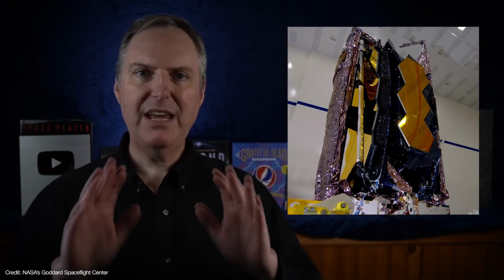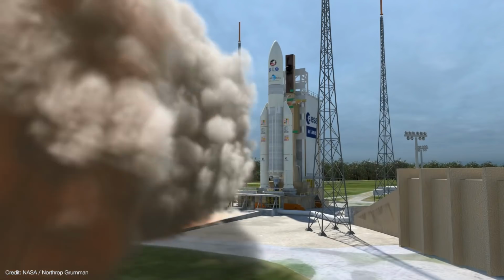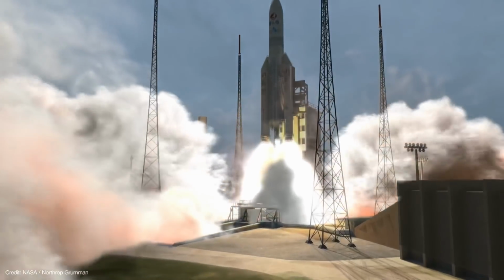But let's just take a moment to mark this milestone. Webb is completely built, and it's passed all of its deployment tests. It left California as an assembled observatory for the first time, and it's not coming back. Next stop is the launch pad, and then L2, 1.5 million kilometers from Earth.